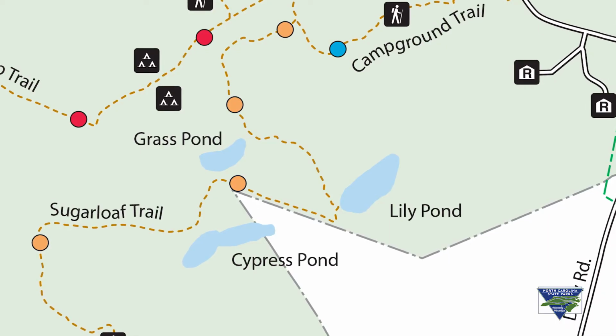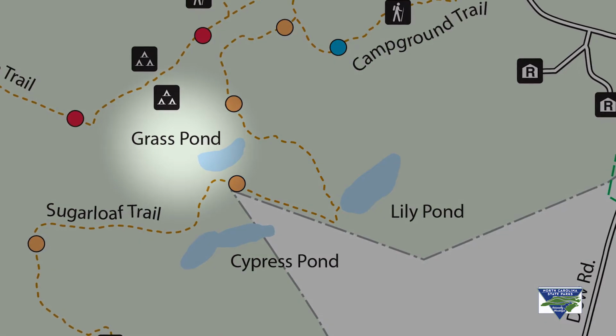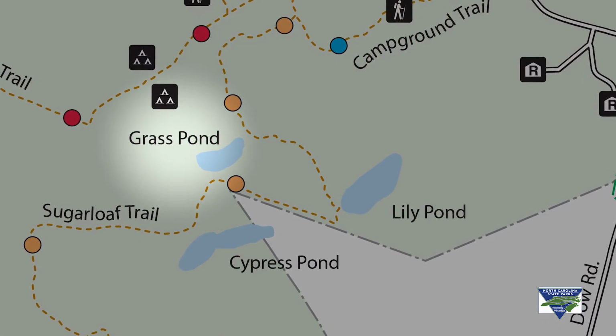Just a little ways up the Sugarloaf Trail, we have the grass pond. There are many species of grasses that are found there, sedges, rushes, that are found nowhere else in North Carolina. So these are really distinct habitats and really unique habitats.